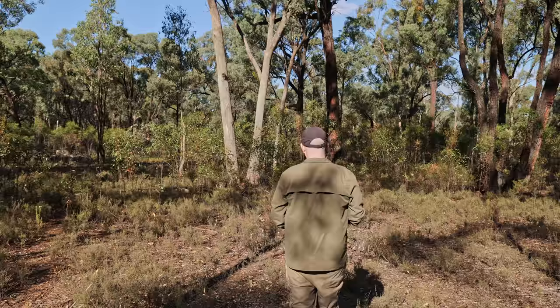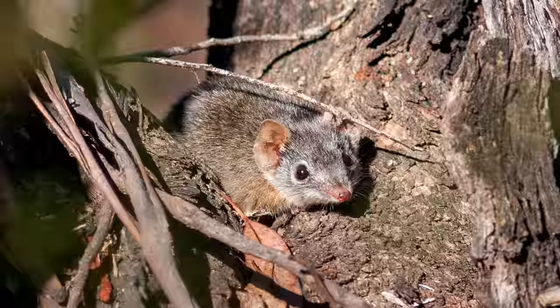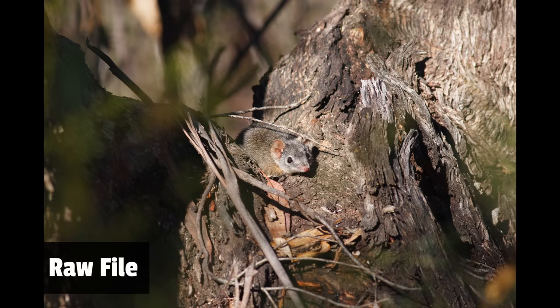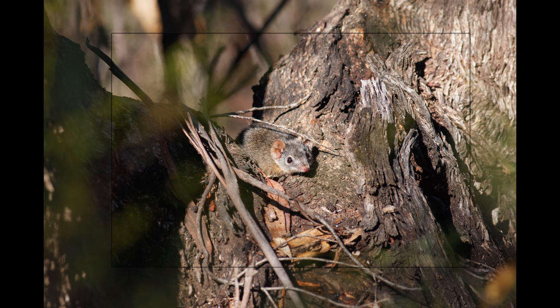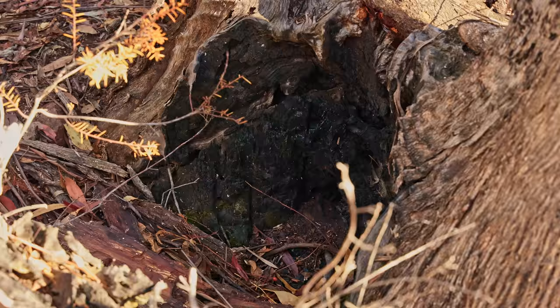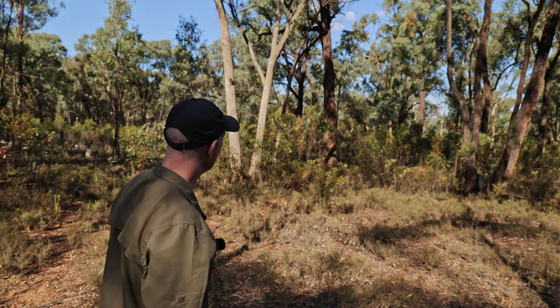I just spotted a little Antechinus on the ground. So we've got this little yellow-footed Antechinus. Oh, he looked at me and then he's run off. Pretty cool little guy. I think it lives in the base of that tree. So that was pretty cool. Just spotted him out of the corner of my eye. Not the best shot in the world, but still pretty cool.